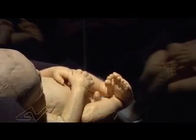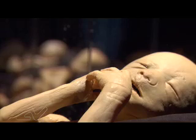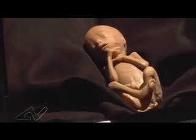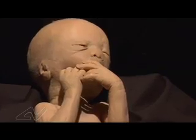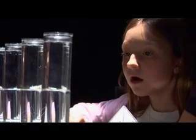We have a prenatal collection on display as well, and it is part of our life, and I think it is of utmost importance to recognize that a little embryo of just 8 weeks looks like a human already. It has limbs, it has already a heart, it has all the organs at that moment.